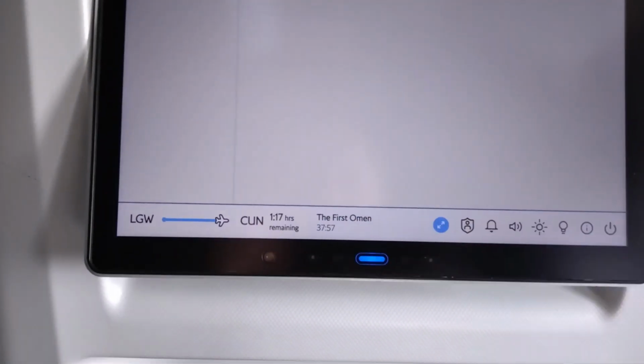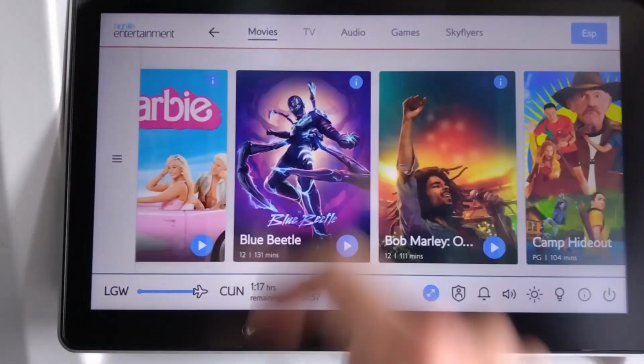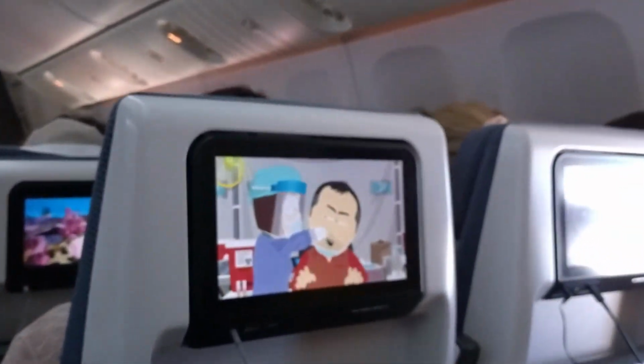One minor downside about premium economy is more often than not the cabin's based over the wing, so you don't tend to get those fantastic unimpeded views from the window. You'll tend to get a bit of a wing, or at least a huge part of the wing, in the way. It's not the end of the world, but it is what it is. That's pretty much it, really.